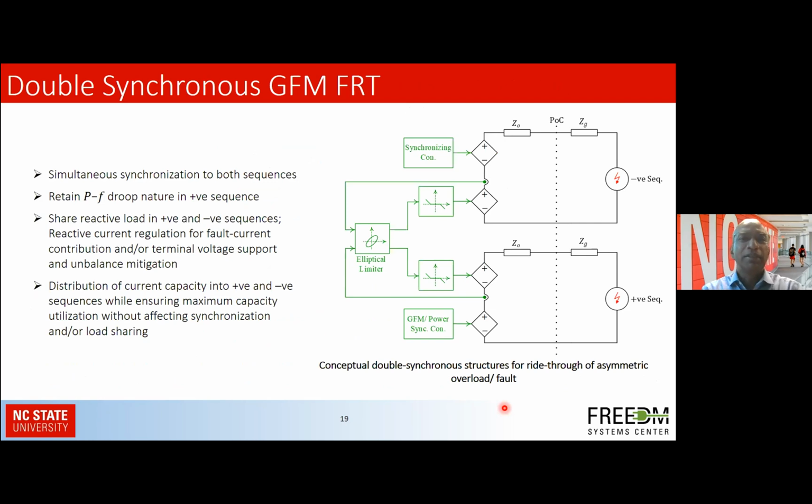So one method is to go into a double synchronous reference frame, utilizing a positive sequence and a negative sequence component. The positive sequence component would be working for the power synchronization control, whereas the negative sequence would only be used for the synchronization control. So it should retain the PF group response in the positive sequence, and the reactive load can be shared by both the positive and the negative sequence components.